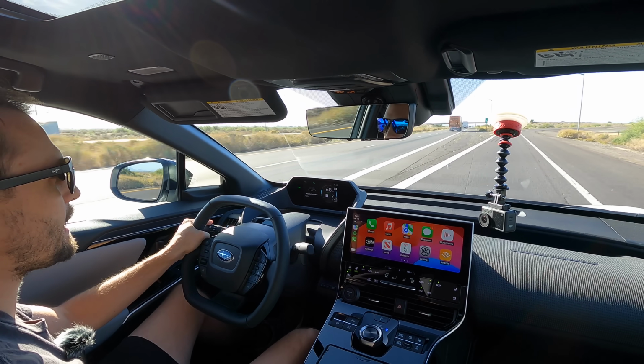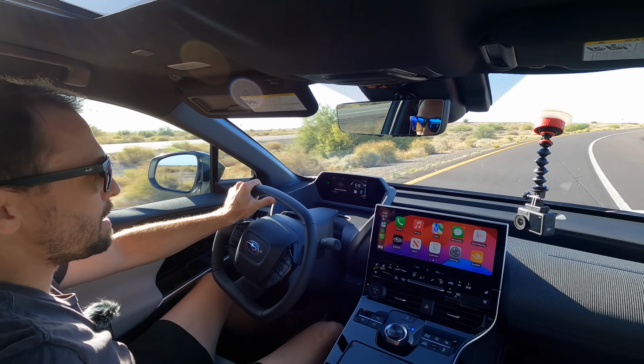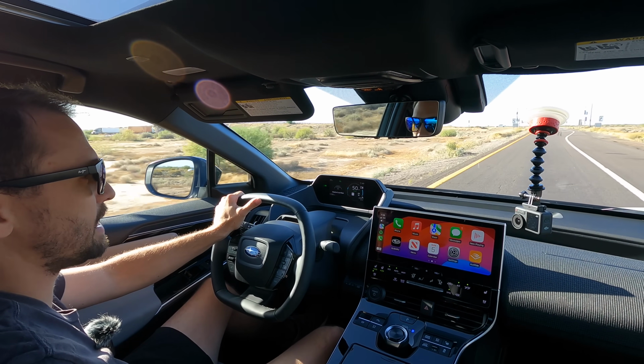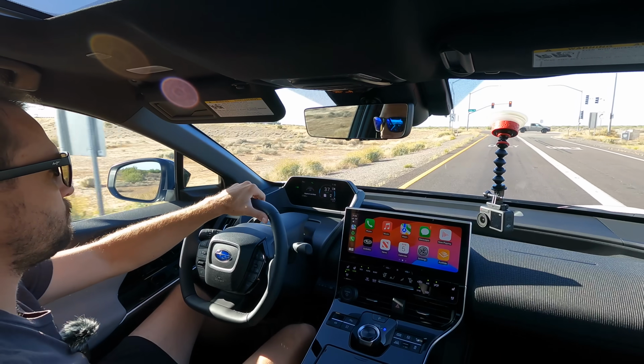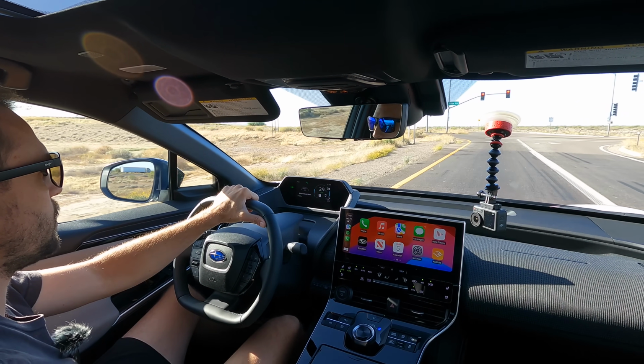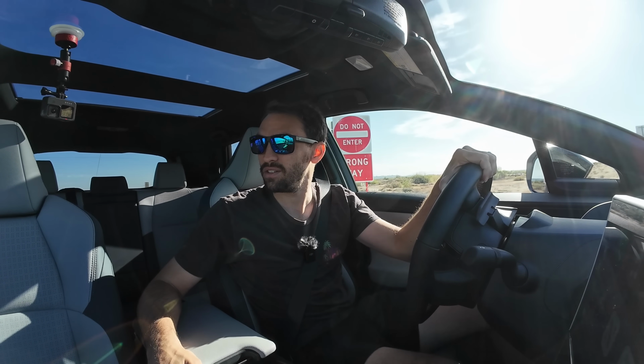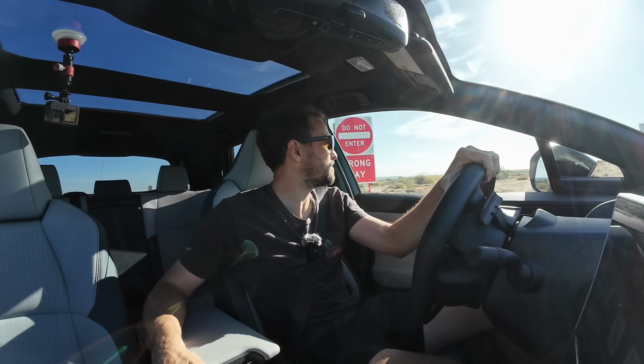Overall, it's a solid package. I think you'd ask yourself, why am I buying this over a gas-powered Subaru? Is maybe the true question it comes down to. I would have a hard time telling someone, hey, you should buy this over an Outback or something like that that costs probably in the 20s and 30s, and you don't have to worry about charging or any of that stuff. So yeah, I think that's kind of the conclusion that I'm at.